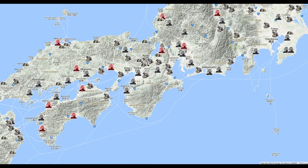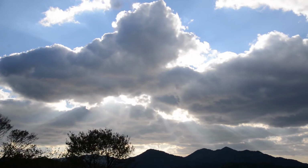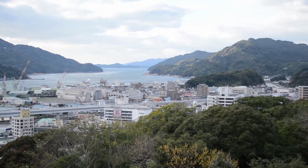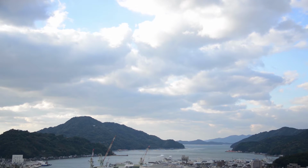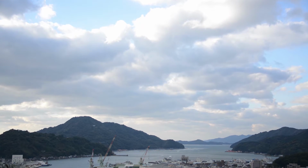The next castle is a hilltop castle again, and this one is in Ehime Prefecture in Uwajima City. This one is in the same prefecture as Iyo-Matsuyama, and because of that, I suggest going from Iyo-Matsuyama to here, Uwajima, and then to Kochi. You may not be able to do it in one day, but you could definitely do it. That's what I did, and you kind of sandwich it in between them.